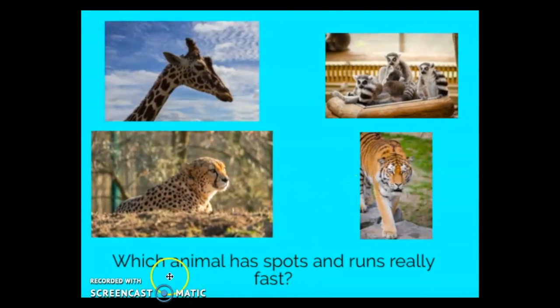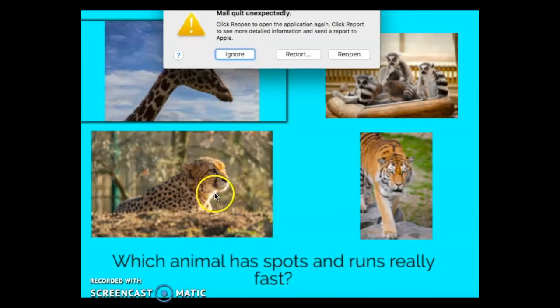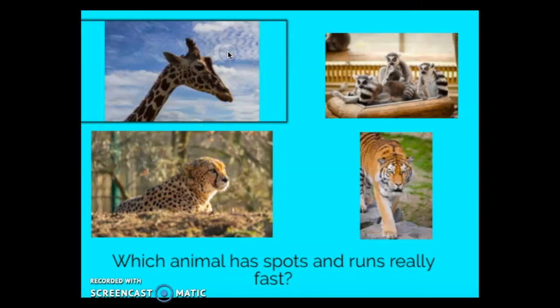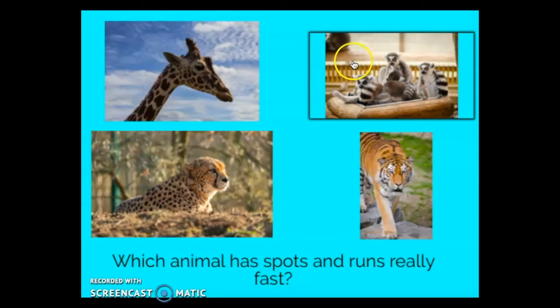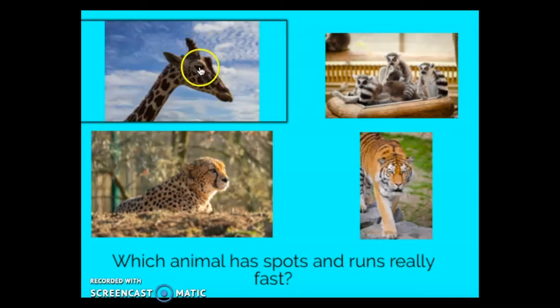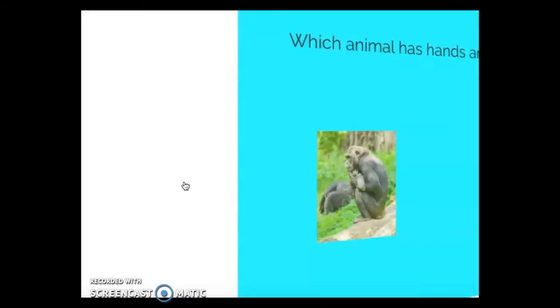Now, we're looking for an animal that has spots and runs really fast. Both the giraffe and the leopard have spots. And these two animals have stripes. So we know it has to be either the giraffe or the leopard. Which runs really fast, the giraffe or the leopard? The leopard, good job.